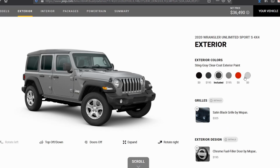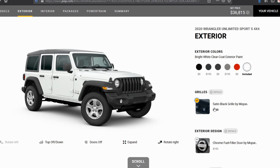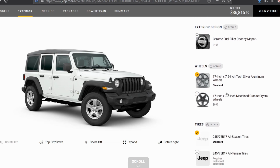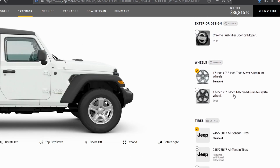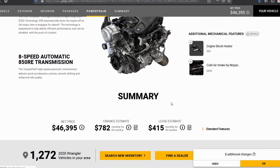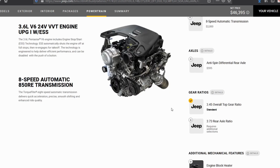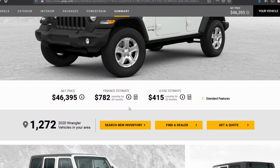So I spent a few minutes playing around on the build site, just messing around with the Jeep Sport S model. And for the 3.6 liter V6 in an automatic, I was coming in at around 46,000, and that was with a few add-ons, which I think probably most people would just add on regardless. So you're looking at 46, and then tack on the JPP customization price. So it's not going to be cheap.